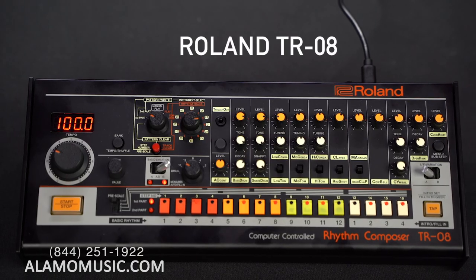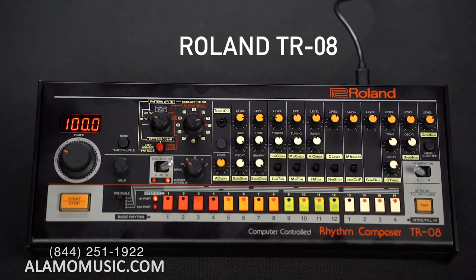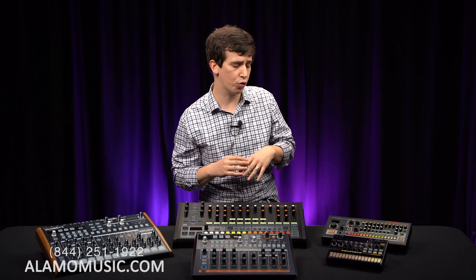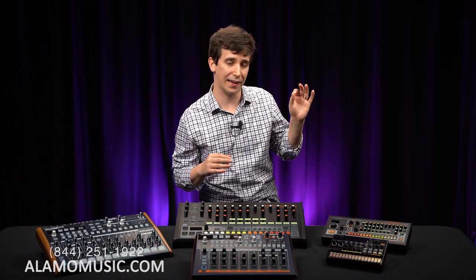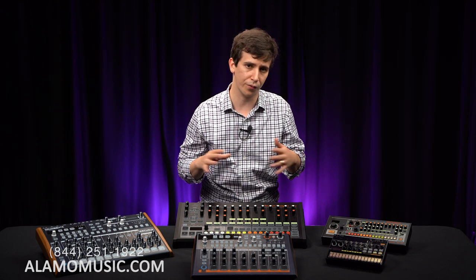So number four, we're gonna go into the Roland TR-08. The TR-08 is Roland's digital emulation of their classic TR-808, one of the most iconic drum machines of all time. And it is truly a very accurate replica. Even though it's a digital emulation, they use this technology called ACB technology that emulates even the circuitry noise that you get in an 808 and the phantom notes that you get when you turn the volume all the way down on different sounds.